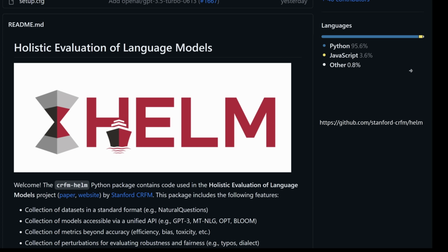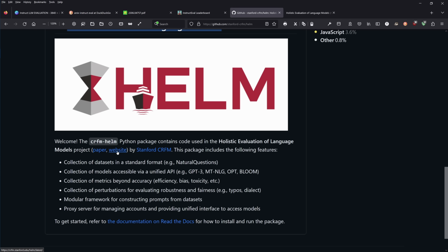And this was this, and I told you at the first slide, let's have a look at Stanford's Holistic Evaluation of Language Models. This is another very famous methodology for how to evaluate language models. This is called HELM, and I have a short overview, a short video. Let's have a look at the current state of affairs with HELM. We have here the paper and the website.